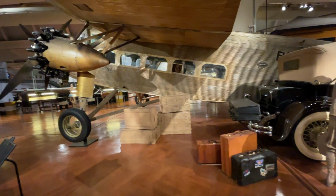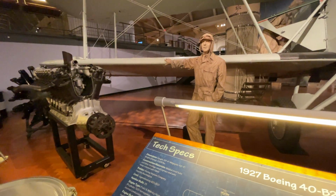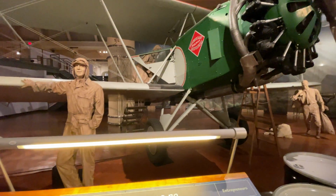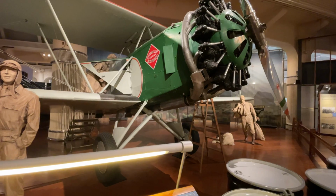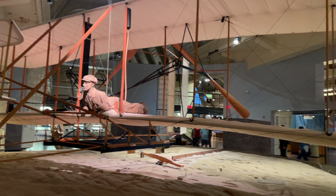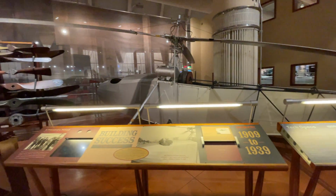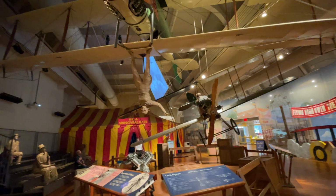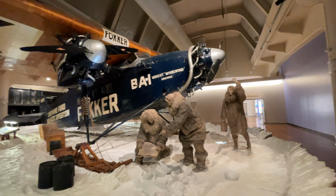So there are so many interesting things that you can see. And you know, Henry Ford was truly an innovator, and he went around during his lifetime collecting these items. So it is very interesting, really one of the most unique and complete museums that you are ever going to see.